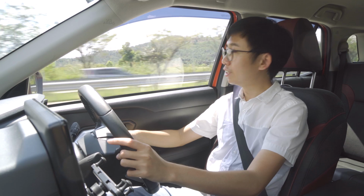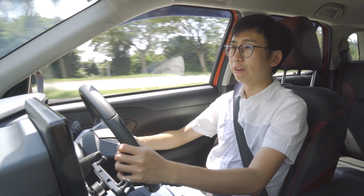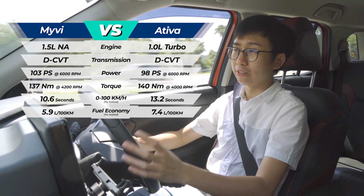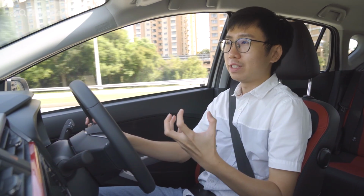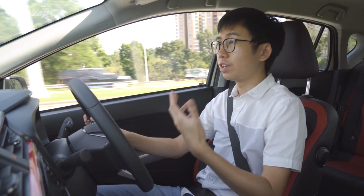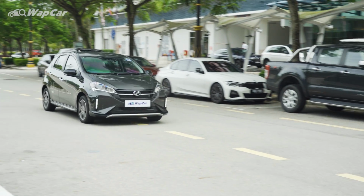Turbocharged 3-cylinder petrol engine, super peppy, walls of torque in the low and mid range, very responsive. It's much more lively to drive compared to the Myvi in the city. But that's where the advantages of the turbocharged engine end, because it lacks the refinement and elegance of the larger capacity 1.5 litre 4-cylinder unit in the Myvi. At highway speeds, it feels like the Ativa is being squeezed for power, whereas the Myvi is just a lot more relaxed. The larger 1.5 litre engine at 110 km per hour is registering less than 2000 RPM, so it's just effortless for the Myvi.